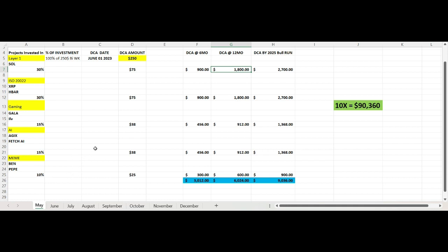So if you break that down, out of the $250, you'd take $75 and put it in here, $75 in here, and then $38 into gaming, and another $38 into AI, and $25 into any meme coin of your choice.